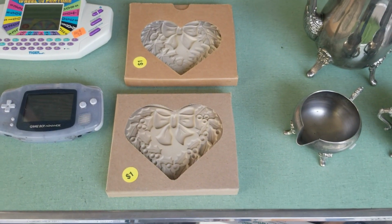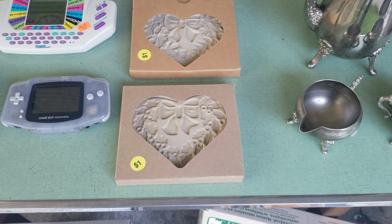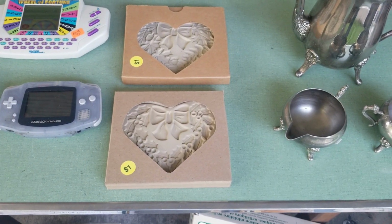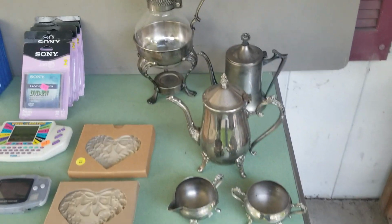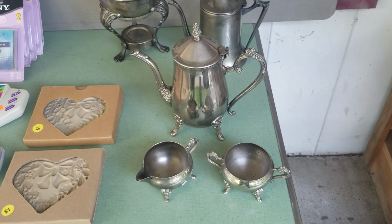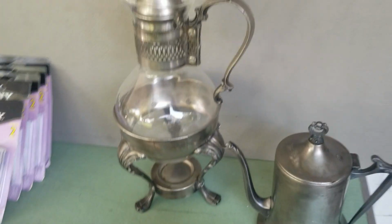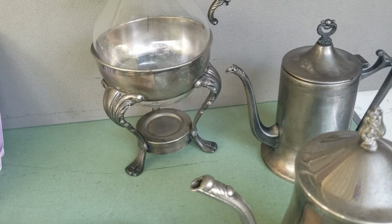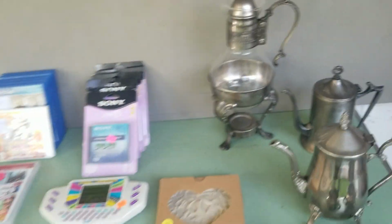Here's something else that I have sold in the past. Some stoneware molds. These go for, gosh, I don't remember, 15, 20 bucks, I think. Paid $1. Okay, these, I don't even know if these are going to sell. I just thought they were beautiful, okay? It's silver plate. It's not like it's solid silver, but I thought they were really pretty, and I didn't pay very much for them. I especially like this glass one back here. It's got the little candle thing there, so you can heat up your tea or coffee or water or whatever you got. Anyway, we'll see how we do with those.